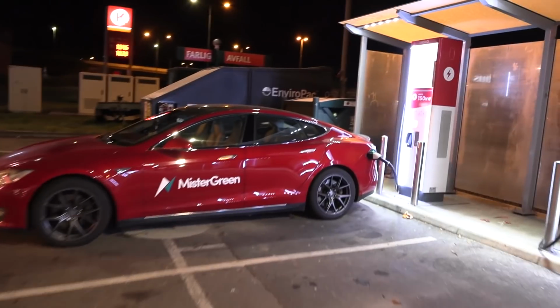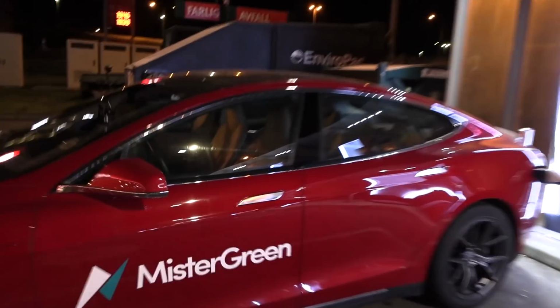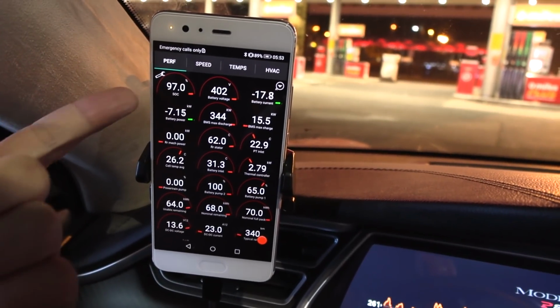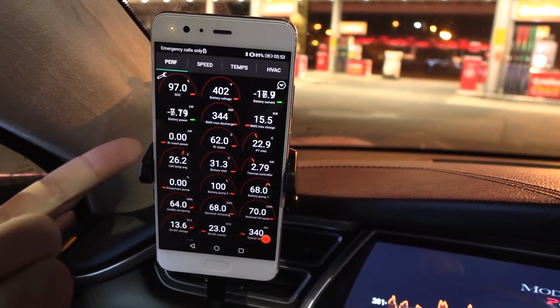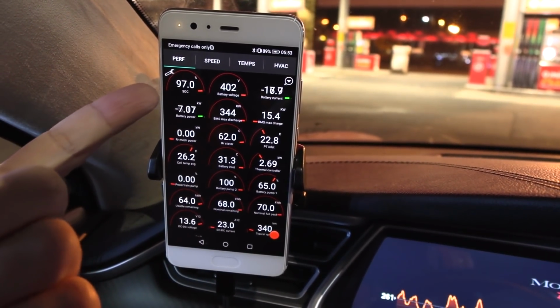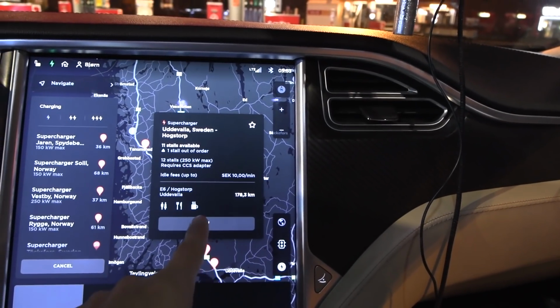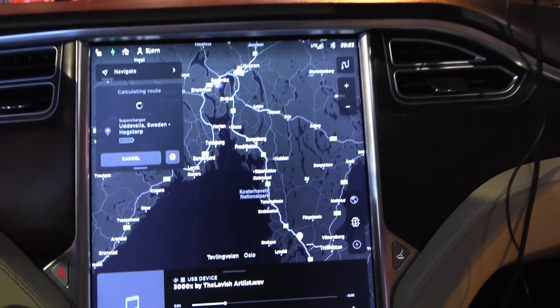We'll see, I guess. I've been preparing now, charging the car to, well, it was 100%, but I'm recharging it close to 100%. This is ScanMyTesla. We're at 97% now, receiving 7 kilowatt into the battery. We're supposed to start at 6 in the morning now. I'm doing it to avoid some bad weather.